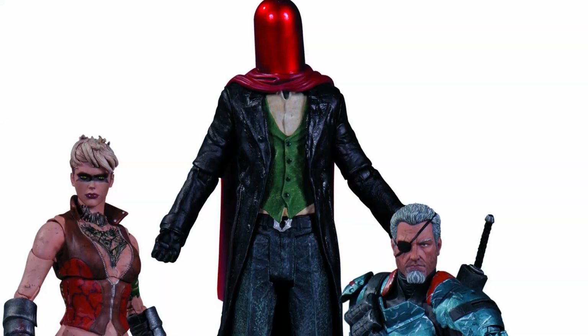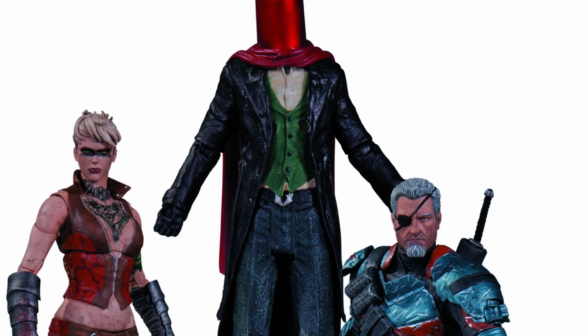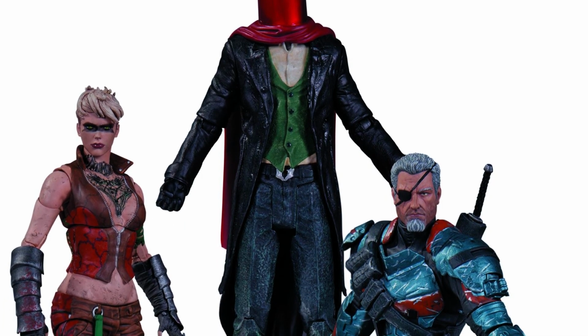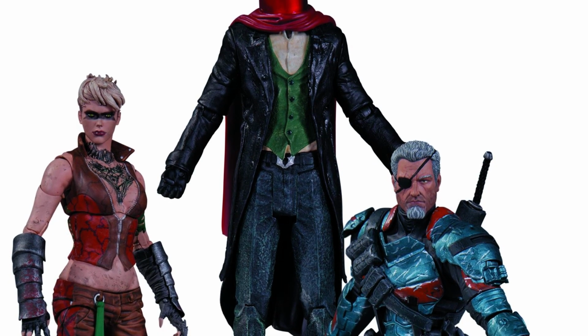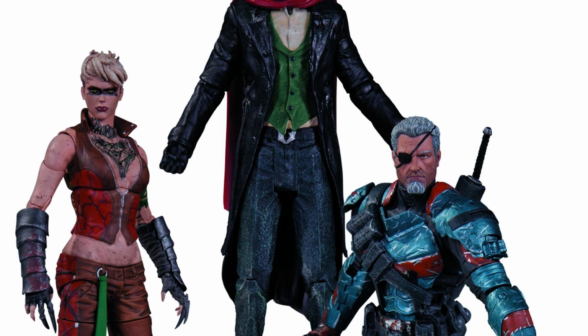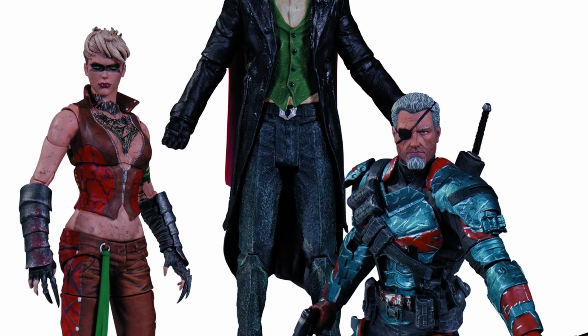2014. We've got the Batman Arkham Origins Copperhead, the Joker as Red Hood, and Deathstroke Unmasked action figure 3-pack. These are three of the most dangerous criminals to hit the streets of Gotham City, and they're collected in a special action figure 3-pack based on the designs of the hit video game Batman Arkham Origins. This 3-pack will be $54.95 and on sale in August 2014.